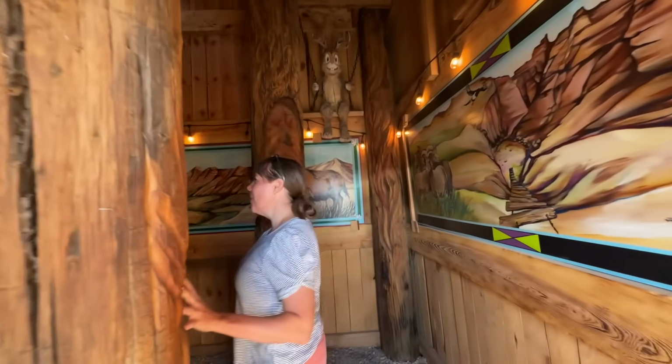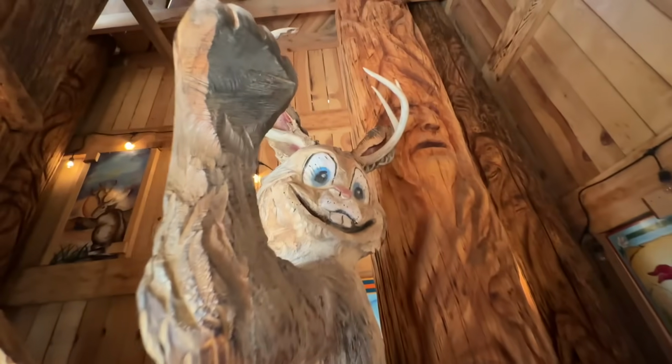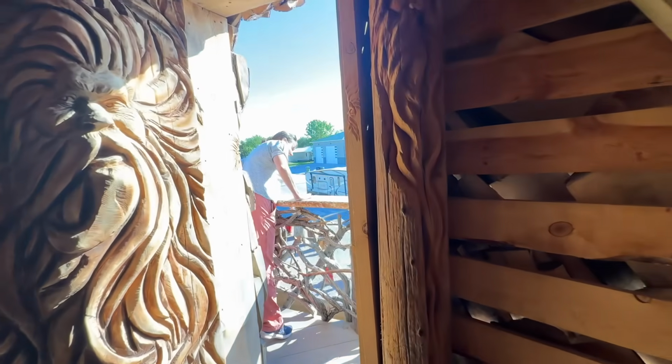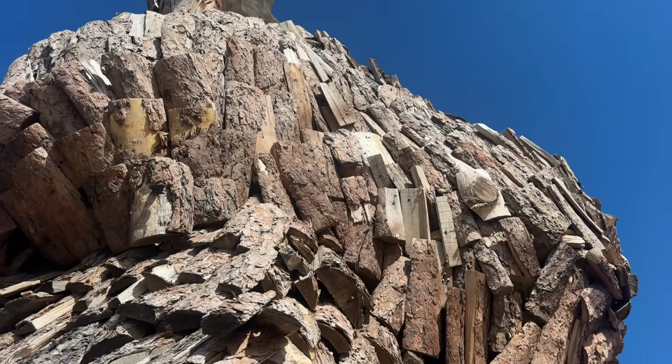I mean, we visited the one in Wall this time, and they're getting bigger and better at everything they make. It's incredible. So they have this huge towering jackalope. And what was great about this is you could walk up into the jackalope, like a little tree house. And inside was gorgeous. The woodwork is insane. It is so cool.